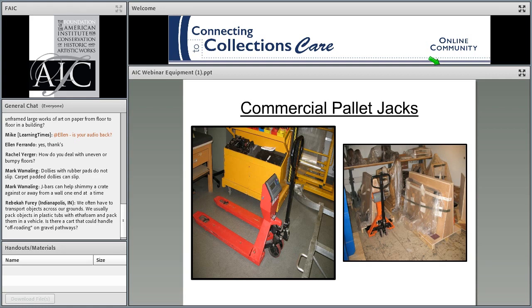You can get them in narrower forks on the pallet jack, depending on what your need is. So you can go online, pull up a site, or put in your browser pallet jack images. You'll see, oh my God, there's zillions of these types of pallet jacks. So quality is very essential on this, because they will break down.